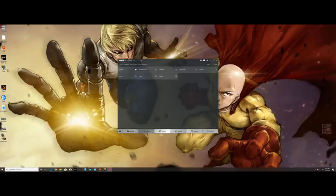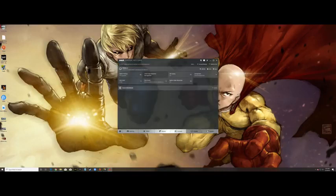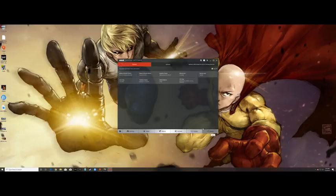Then they also have the Adrenaline software, which is for the graphics cards, allowing you to optimize things within the card. You've also got Relive, which now allows you to capture properly, so I can capture my gameplay and record and also stream all of that cool stuff.